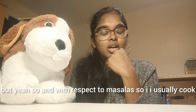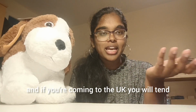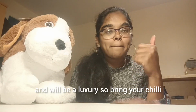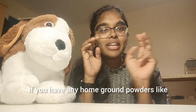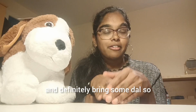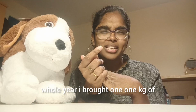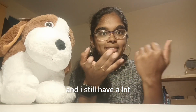With respect to masalas, if you're coming to the UK, you will tend to cook most of your meals, because eating out, unlike back home, will be super expensive and a luxury. So bring your chili powder, pepper powder, turmeric powder, garam masala, and any homegrown powders. I brought homegrown sambar powder because that's what I use, and definitely bring some dal. For the whole year, guys, I cook most of the time for myself. So I brought one kg of dal, and I still have some. I'm going to leave for home in a few weeks, and I still have a lot.